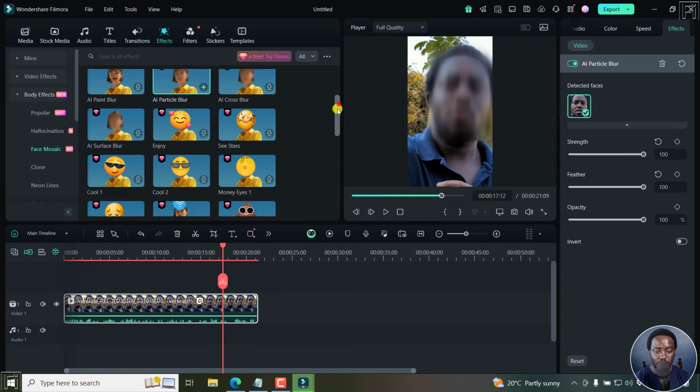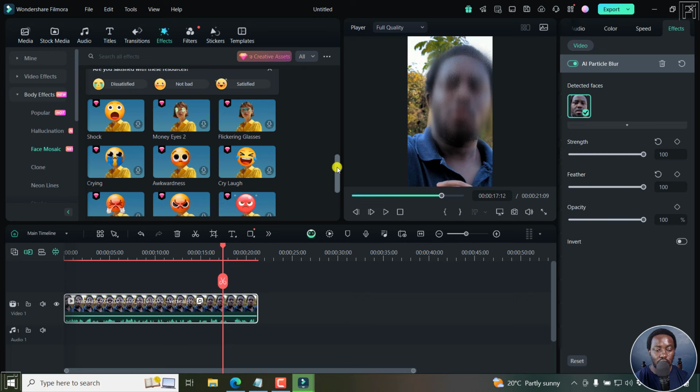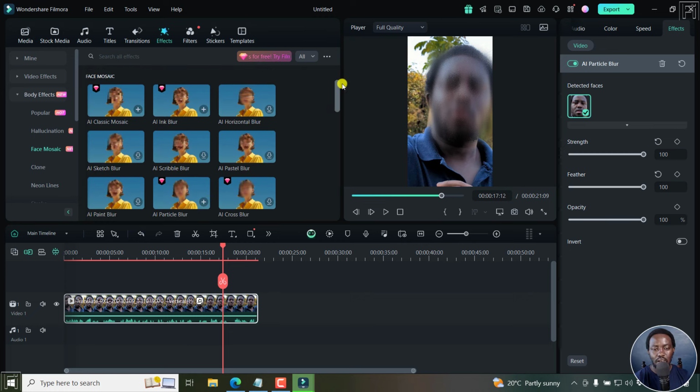There are a ton of them to choose from. So it's really depending on what you want. You can do a bunch of things here. Really depends on how you want to use it. So that's the AI face mosaic that you can use.